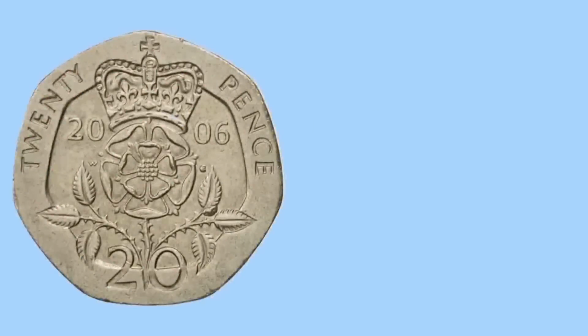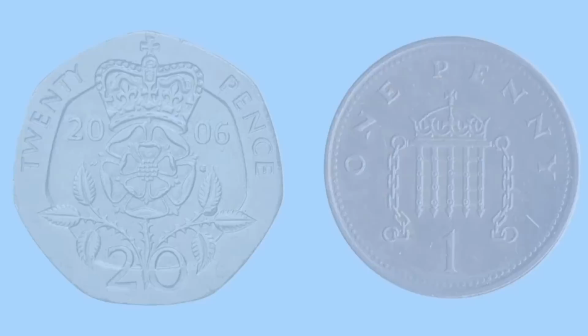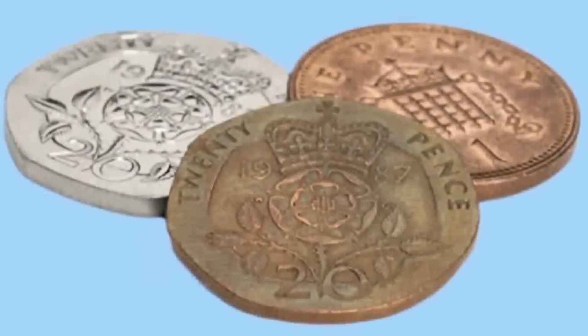Moving now on to error number 2 for the 20p piece. This is where the 20p piece is minted onto a penny coin blank. The coins are very similar sizes, only 1.4mm difference in the size of the planchet, and of course a different colour, but nonetheless these error coins were minted and have been confirmed as genuine by the Royal Mint themselves, who admitted that the penny blanks had been mistakenly used for an unknown amount of 20p coins. Unknown, but definitely very, very few, resulting, as we can see here, in the penny 20p, a mix-up between a penny and 20p coin.